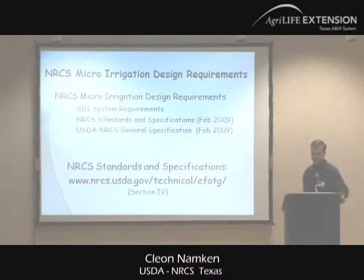And all NRCS standard specifications can be found at this website, nrcs.usda.gov. If you want to make it easy, if you look on the left-hand side of that page, you'll see a link to the field office technical guide, or if you use this link here, technical/photog, is what we call it, it'll take you directly to the page, to a picture of the U.S. You can click on a state, and then you can click on the county and get the standard and specifications listed under section 4 for every county in the nation, or for your county. It has all the NRCS standards and specifications in there. And for micro irrigation, they're listed alphabetically. The micro irrigation will have the practice standard, the general specification, and the fact sheet listed. So you can download those PDFs.